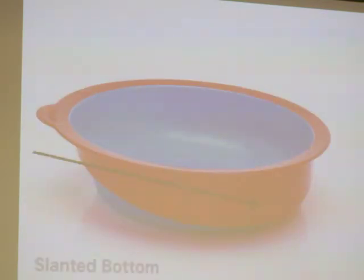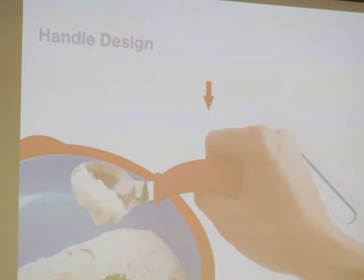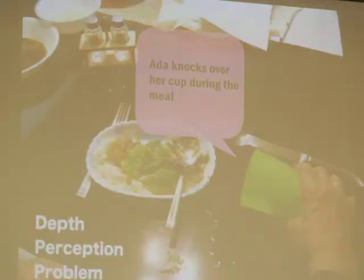Besides the slender bottom, I also made a right angle on one side of the bowl, which can stop the person from scooping the food out of the bowl. I also made the spoon curvature totally match the curvature of the inside of the bowl, and the other side matches the ring. And the handle is slanted, designed at a 15 degree slant, since the shape here is actually 15 degrees.